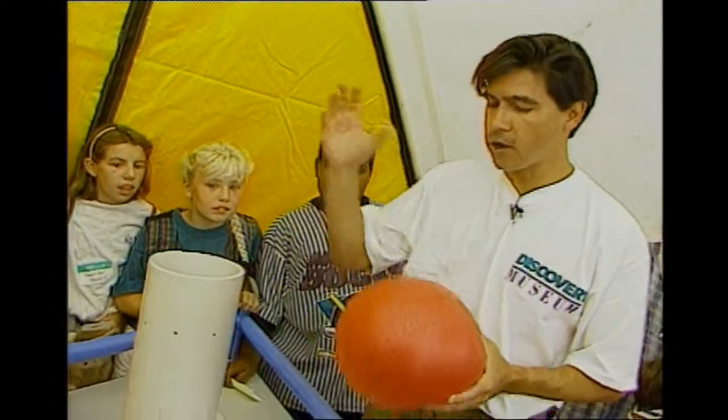Missing. This is called the Bernoulli ball. What it is, it shows you how air can push against the ball, but gravity pulls it down to hold it in one place. Watch.